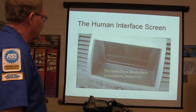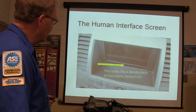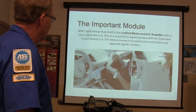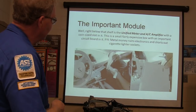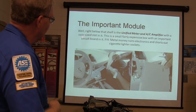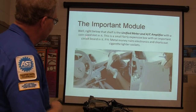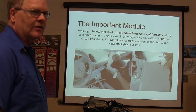This looks like a dandy place to throw coins, doesn't it? What happens is they fall down between that screen and right there. Ain't that brilliant? Look where they go. See that little slot in that box? This is a unified meter and AC amplifier, coin size slot in it. And it's a little expensive box with an imported circuit board that does all kinds of metal money, ruins electronics, and shorts out cigarette lighter sockets.